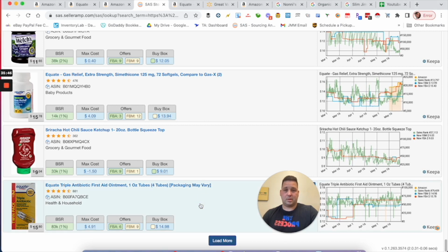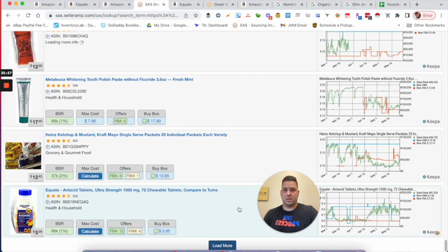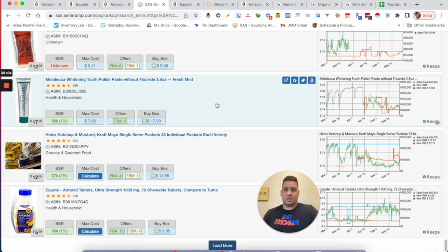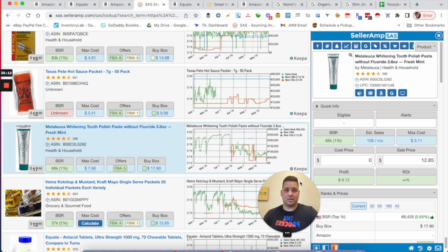Triple, let's see, 4 tubes. So that's a 2-pack. So you need 2 boxes of this. It's really important to read the descriptions. I'm gonna skip over that. This looks interesting. Whitening tooth polish, 3.8 ounces. Doesn't look like it sells a whole lot. Let's take a little bit of a closer look.